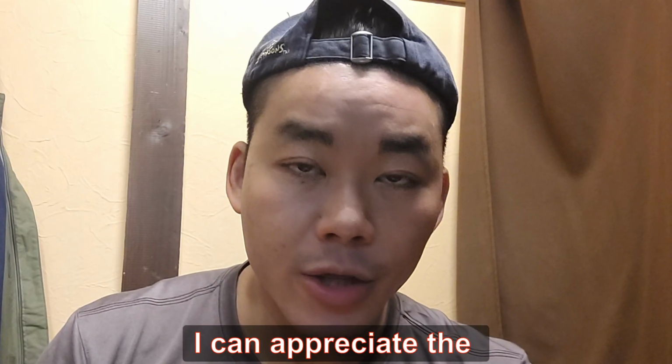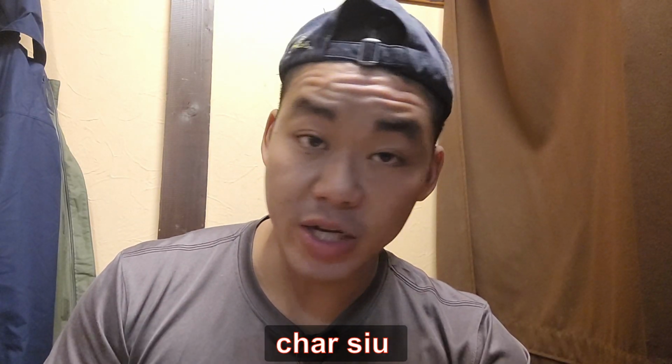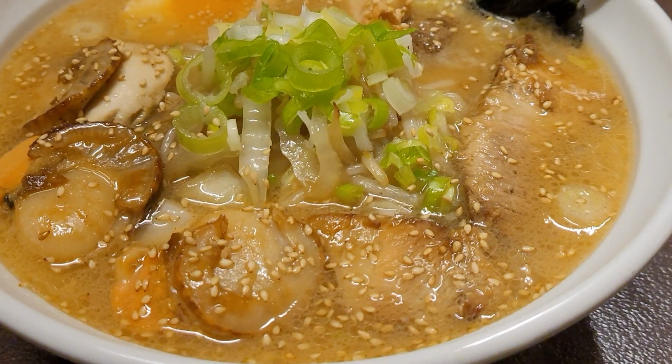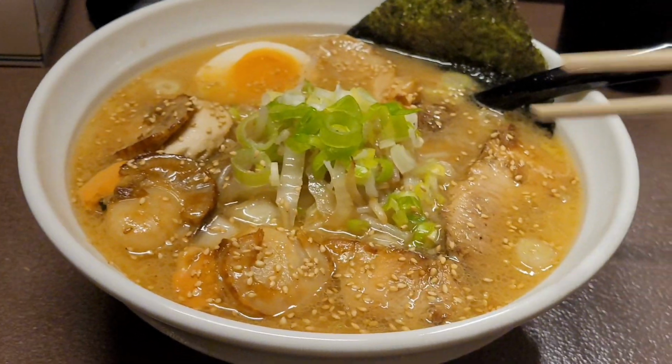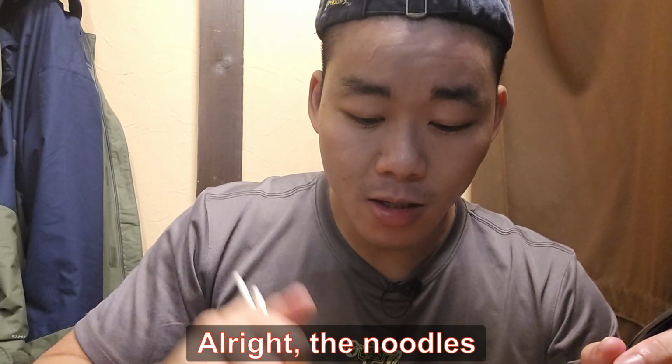I can appreciate the thick cut of the pork in this one, so like a roast. I think I do prefer thinly sliced char siu. This is personal preference. Our second bowl of ramen overall had a richer flavor and scallops, which were better than the former king crab legs.